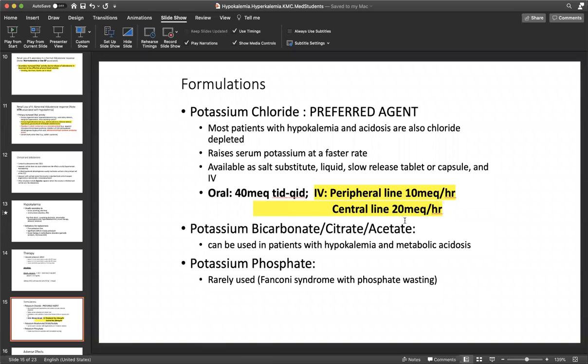And things to remember about intravenous replacement is in the peripheral line, you can only give 10 milliequivalents per hour. And in a central line, like through a neckline, through the internal jugular vein, you can give it at a faster rate, which means practically if you have a patient who's got very severe hypokalemia, they need to go into the intensive care unit and they need to have a central line inserted for faster potassium supplements.